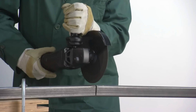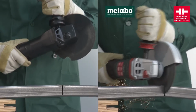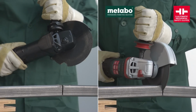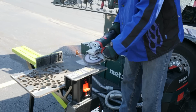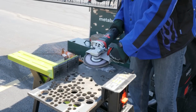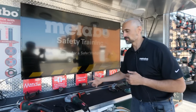And why a clutch is important: in a cutting application, you get something called a bind. And if it binds up, that grinder is going to come back at you. And if you're not ready for it, which none of us really can be, because the wheel is moving at 170 miles per hour on a 6-inch grinder, you're not going to be able to move out of the way fast enough. So that's really important.